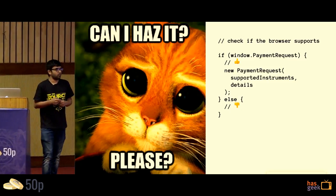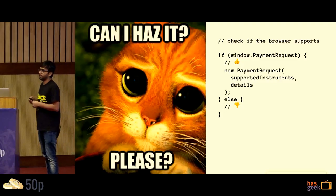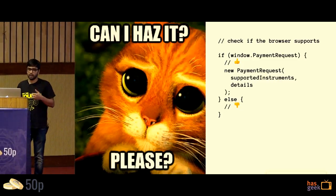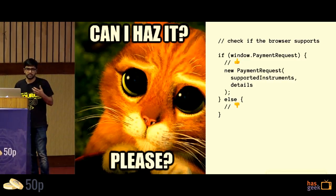So, can I use it? How do I check whether I have the Payment Request API support in the browser or not? It's pretty simple. You can just check for window.PaymentRequest. If that exists, well and good, you have the Payment Request API with you. Or else you should fall back to your legacy payment process.